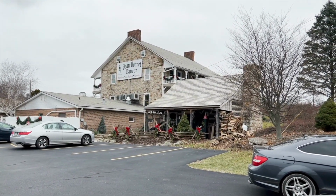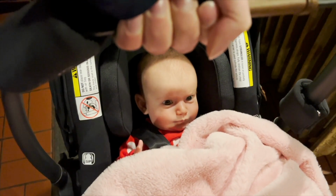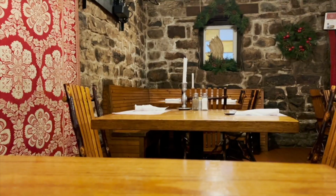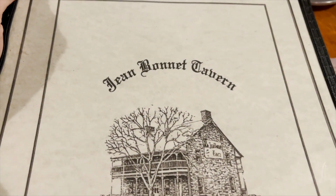Not only is this an authentic historic tavern, they also offer bed and breakfast accommodations. We love going to places like this that transport you back in time during your meal. American classical home-style cooking is their specialty, and they do it pretty darn well.